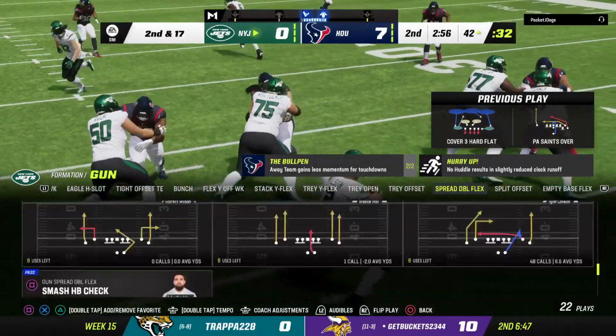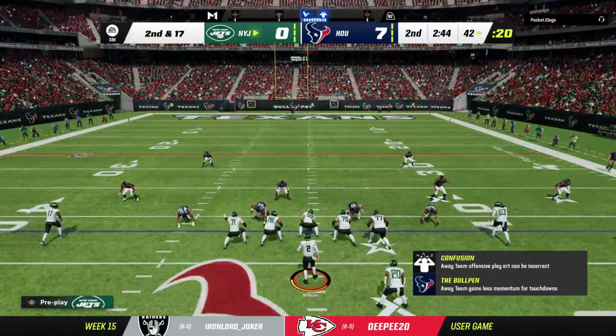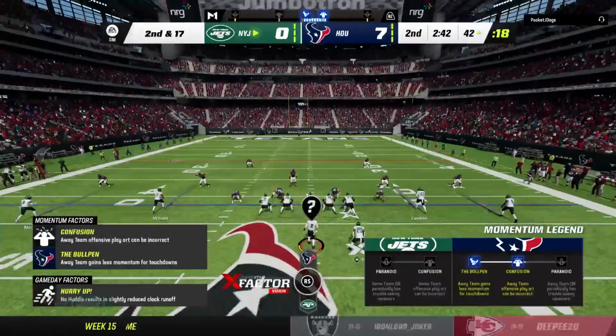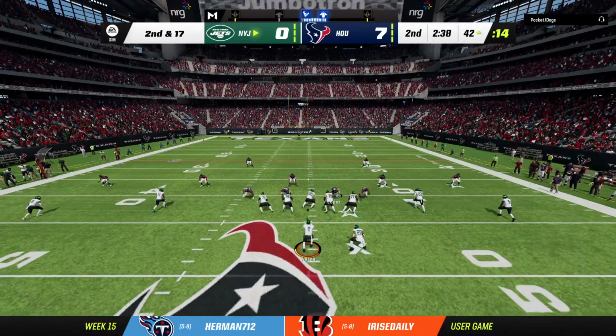Well, they got a takeaway on the last drive with an interception. How about this sack as a terrific follow-up? And that keeps pressure on this offense, and it could force them into more rush decisions or another turnover.